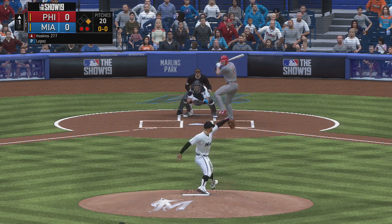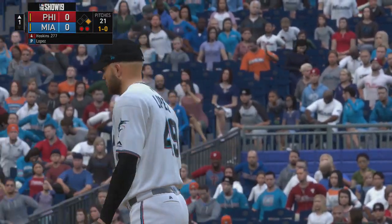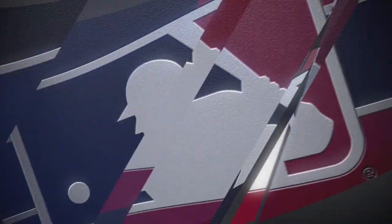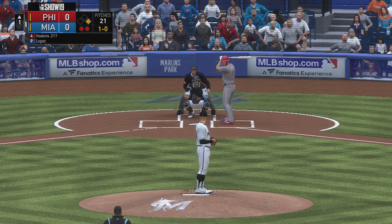He's ready. Here's the first offering. Not close with that one. It's way above the strike zone. Right there, it's a temptation pitch. Power hitters like this are looking for pitches that they can drive. So that may have been one where he was trying to get him to chase up above the zone a little bit.